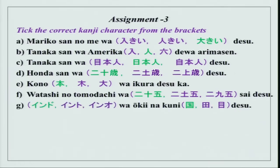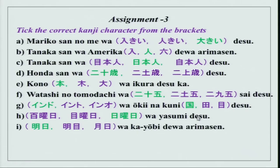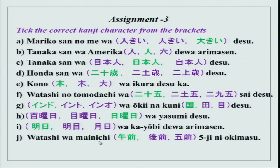Indo wa ookina kuni desu. Nichiyobi wa yasumi desu. Ashita wa kayobi dewa arimasen. Watashi wa mainichi gozen goji ni okimasu.